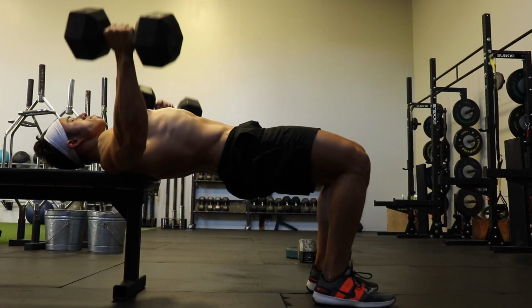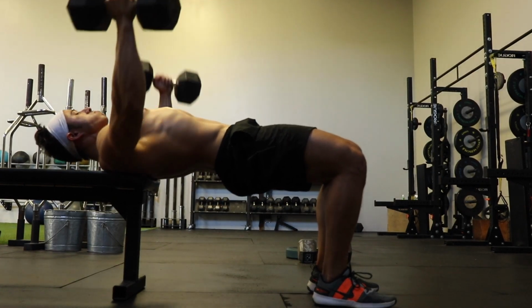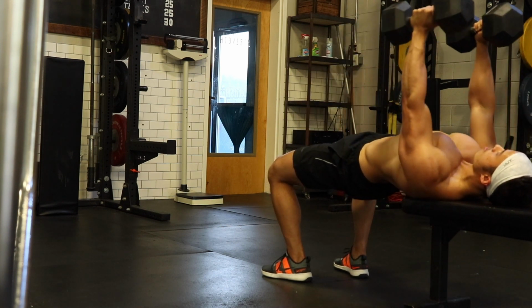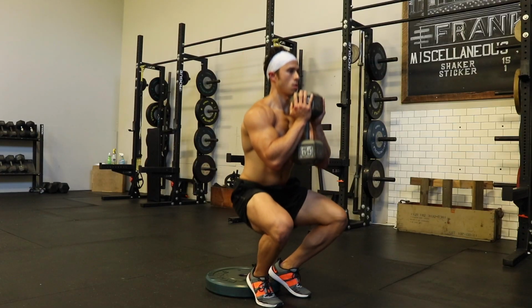Then we followed it up with a glute bridge dumbbell fly. So really just the upper back traps, a little bit of the rhomboids, as you can see, supported on the bench, and using that posterior chain to keep the hips elevated, get a good squeeze in the glutes and the hamstrings. So it's technically a full body movement with chest emphasis.